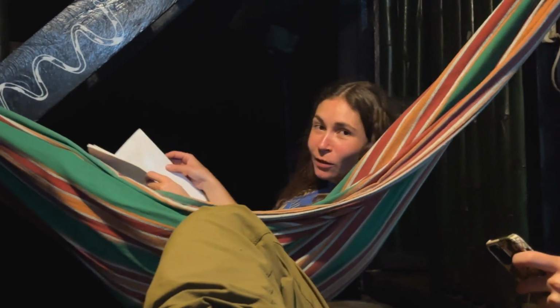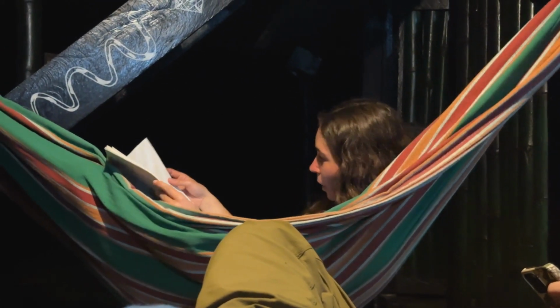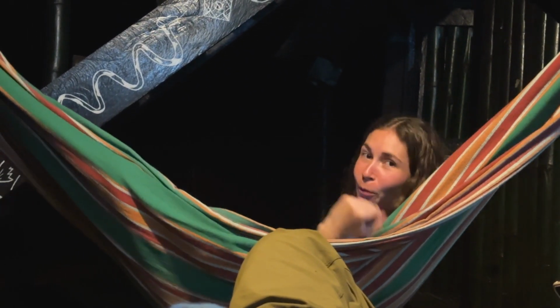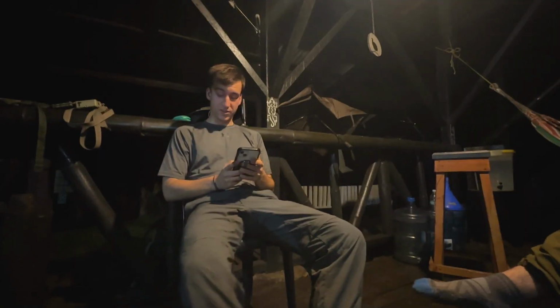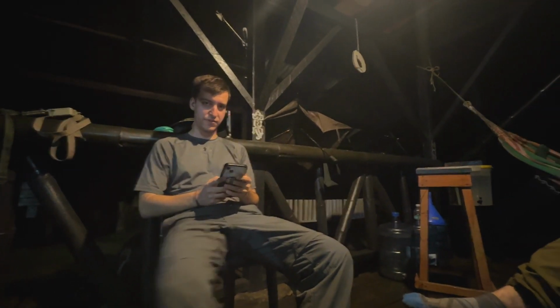So yesterday we found a new species for the Rio BIGAL area. Has not been documented here before, and that is the black-headed parrot. Of the, what is it, close to 500 species that have been found here, this is a new one, which is pretty exciting. And the total species count for today is 105.